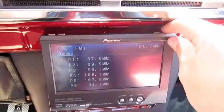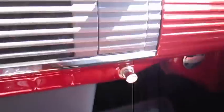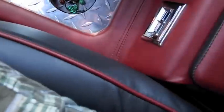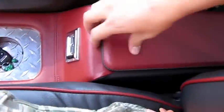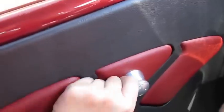Side vents. Ashtray. Custom stitch center console. Let's go ahead and cut it off.